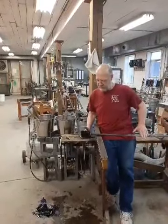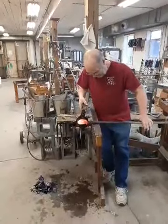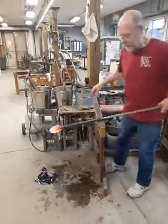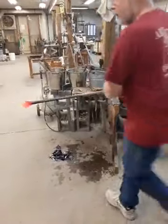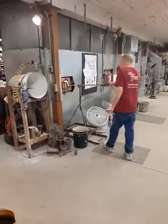He's going to take his block, apply pressure, and change the shape of this. You can notice if you look at the diameter and the length, it's not a 1-to-1 ratio. The bubble expands out into the glass, and now he's off to the glory hole for a reheat.